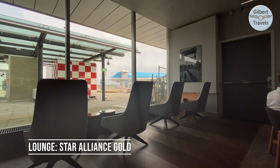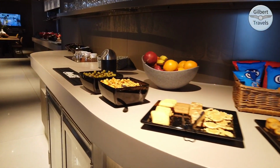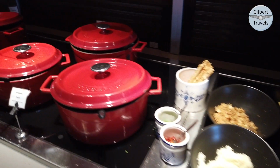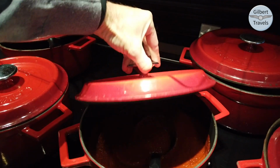The Star Alliance lounge was just completed at the time of filming this video. It isn't a very large space, but it's one of the nicest lounges for its size that I've been in. Self-service food and beverage options were made available in a wide variety and spread across a large area of the perimeter of the lounge to prevent crowding.